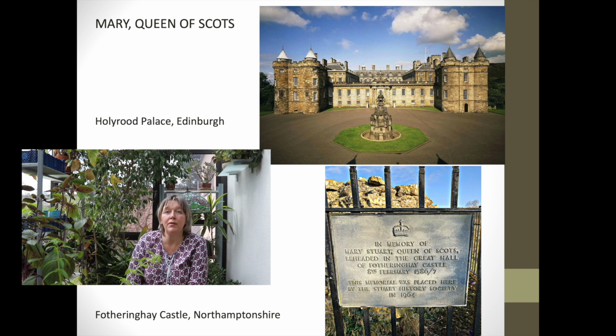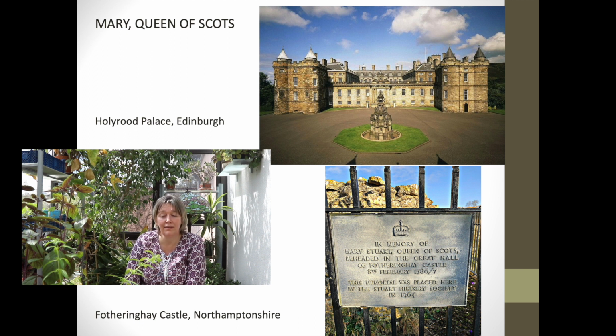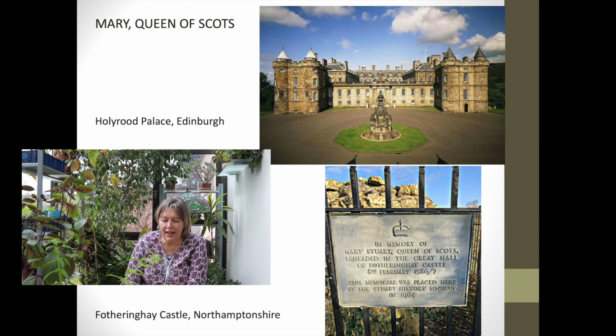So two places connected with Mary Queen of Scots. One is Holyrood Palace in Edinburgh. We talked about it a little bit when we mentioned Edinburgh. The royal residence, the new royal residence, opposite the old royal castle in Edinburgh, still used as a royal residence, but originally starting from the 16th century, and the ruins, very destroyed ruin of Fotheringay Castle in Northamptonshire, which was the place of Mary's imprisonment and eventual beheading.